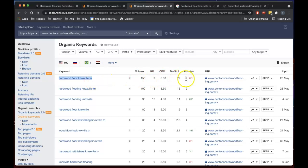But you can see here, these guys, this says position 2, but they're actually position 1 now. So this 22 is actually going to be more like 40 some traffic that they're getting now if they're actually in position 1 out there. So that's a little bit about backlinks.